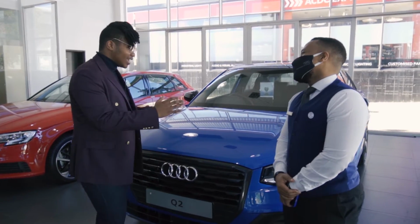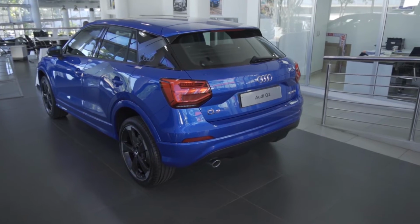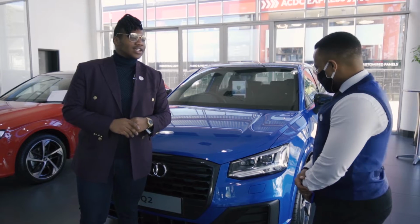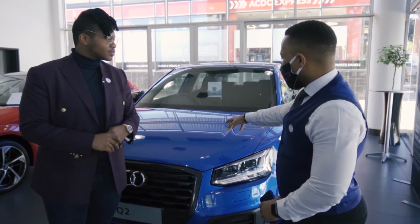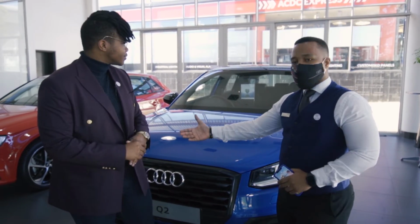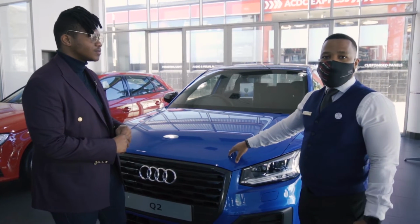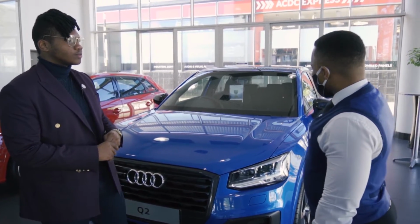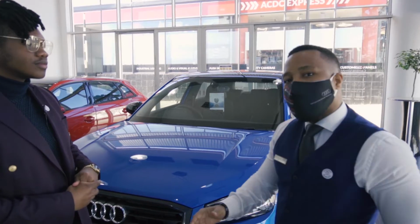Listen, I absolutely love this vehicle. It's like a mini SUV. It's a nice sportback at the back. Just tell me a bit more about this car. All right. The original design behind the car was that we wanted to bridge the market between a hatchback and an SUV. So we came up with the perfect model, which we call the Audi Q2. To us, it represents the crossover between a hatchback and an SUV. So this is what we would call your coupe SUV. It's got a slanting back, which gives us the definition of being a coupe, but at the same time, it's got the height of the SUV.